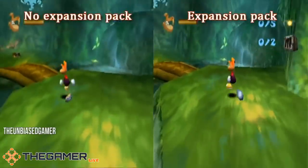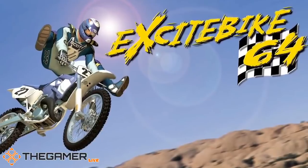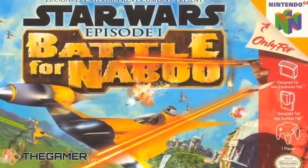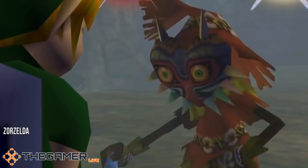One of the biggest benefits presented by many games was the increase of screen resolution. Games like Excitebike 64, Pokemon Stadium 2, Rayman 2, The Great Escape, and Star Wars Episode 1: Battle for Naboo all enjoyed a resolution expansion to 640 pixels by 480 pixels. That was almost DVD quality back in the day.